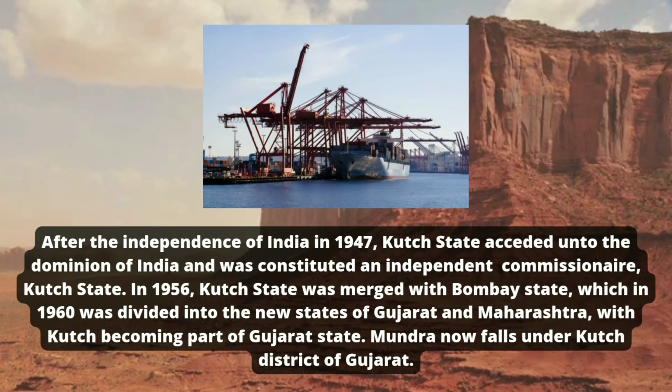After the independence of India in 1947, Kutch state acceded unto the dominion of India and was constituted as an independent commissionerate, Kutch state. In 1956, Kutch state was merged with Bombay state, which in 1960 was divided into the new states of Gujarat and Maharashtra, with Kutch becoming part of Gujarat state. Mundra now falls under Kutch district of Gujarat.